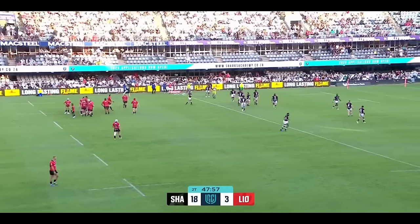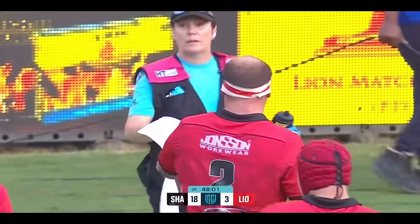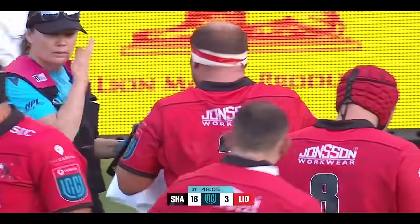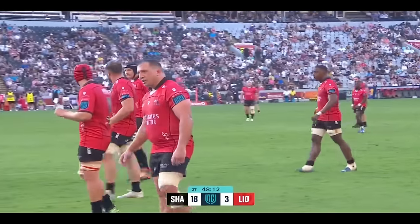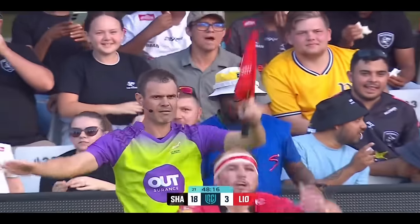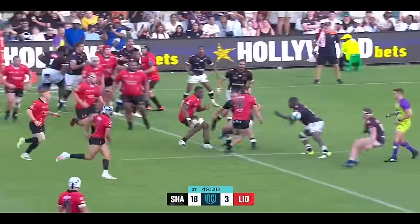They've had so little ball down in this zone. Really have to be accurate now. The line out under pressure. You said it, the Sharks have got the line out number at the moment. Porter feeds, Horn receives. Here's Chituk.